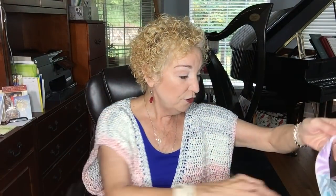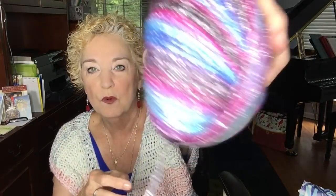Now, she also sent me some other yarn. I want to show you this. This is some Ice Yarns as well. This is Ice Yarns, and it is called Paris. I think that is the colorway, but I'm not sure.